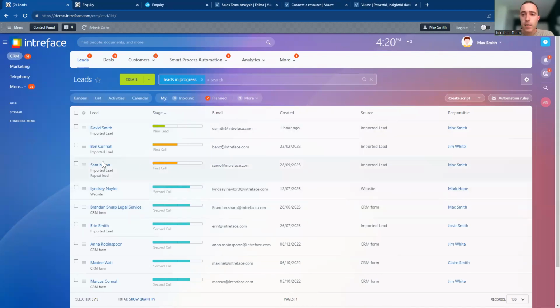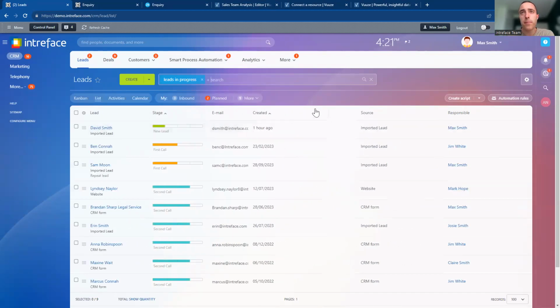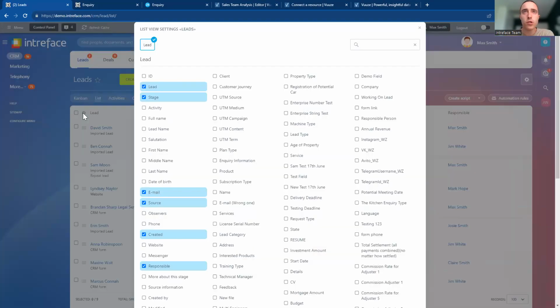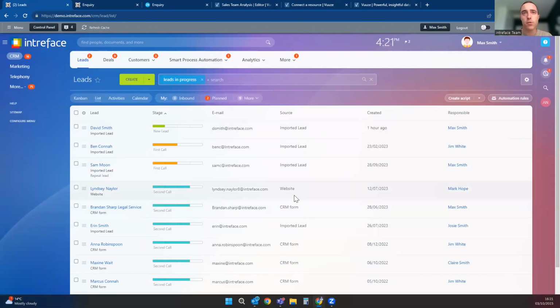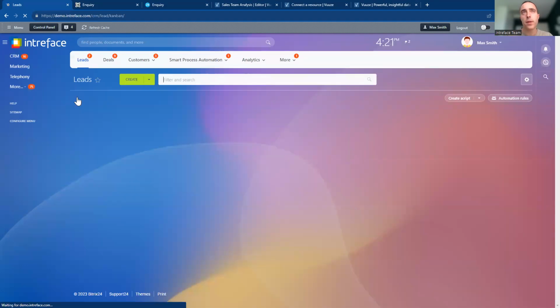Now, the lead database we see here, again, I can customize this. So the pieces of information here are custom fields. You can store as much or as little information inside here as you require, so you can completely customize what data you show here. And this is looking here at the list view. We also have the Kanban view, which is really popular.